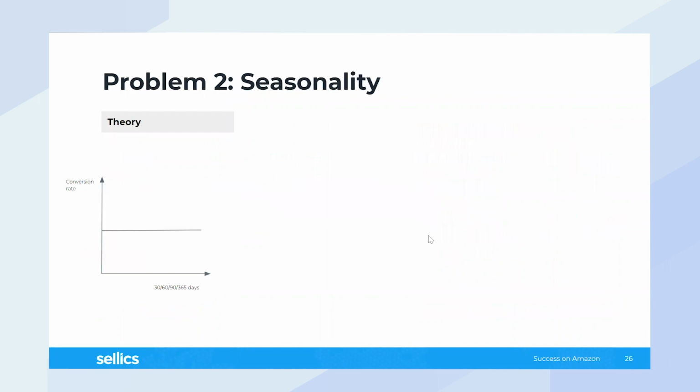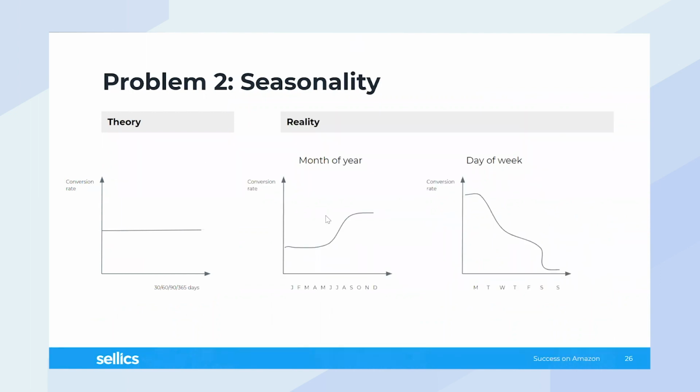So again, seasonality. If you're human and you just work with a 30-day average conversion rate, essentially you are assuming that your conversion rate has been exactly the same for the past 30 days. Every day, every minute, every second was exactly the same conversion rate for the past 30 days. Now the reality looks more something like this, right? So there are different types of seasonality.